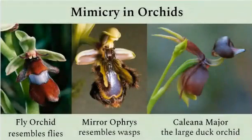Bee orchids are not unique in this, as many orchid flowers will resemble other animals. Here you can see the fly orchid on the left, which resembles a fly, the mirror orchid, which resembles a female wasp, in the middle, and a really interesting case of an orchid resembling a bird in flight all the way on the right.